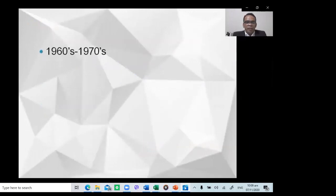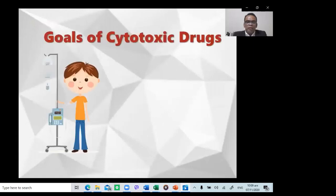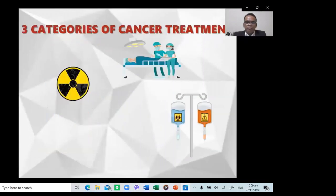In the 1960s to 1970s, chemotherapy was used with surgery and radiation as cancer treatment, and the purpose of this treatment was to palliate symptoms. With the advancement of cytotoxic drugs, the goal of chemotherapy is not just to palliate symptoms, but also to control the spread of the disease and eventually cure the patient.